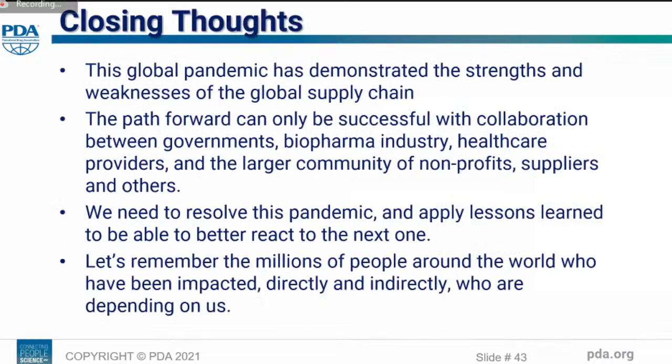So I've covered a number of things. Hopefully I haven't run over time. I would just like to leave you with the fact that the global pandemic has demonstrated the strengths, but also some of the weaknesses in our global supply chain. The only way we can move forward is the collaboration between governments, the industry, healthcare providers, and a larger community of nonprofits, suppliers, and others. We need to resolve this pandemic and apply the lessons learned so that we can be better able to react in the next one. And let's remember that ultimately our goal is to help all those millions of people around the world that have been impacted directly and indirectly and who are depending on us to solve these problems. Thank you very much.